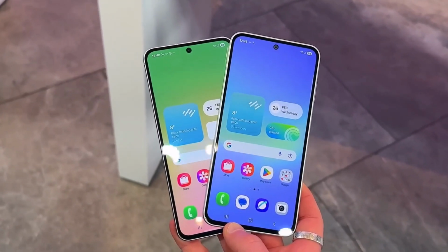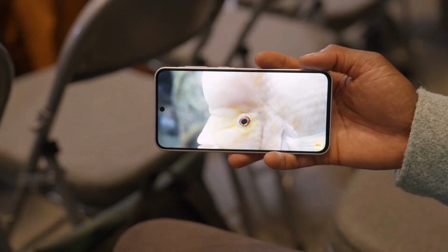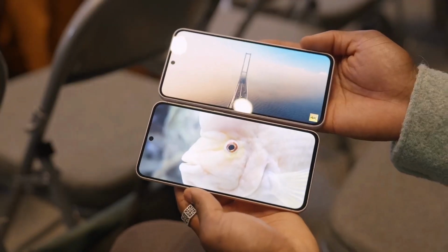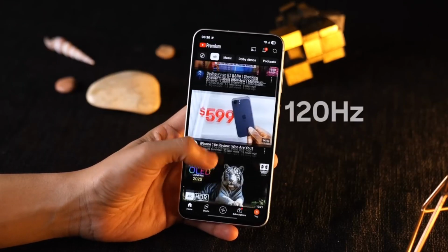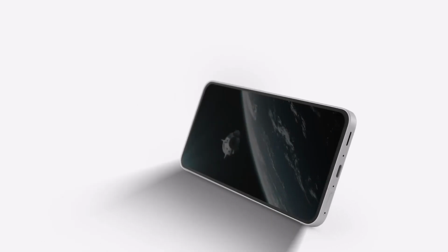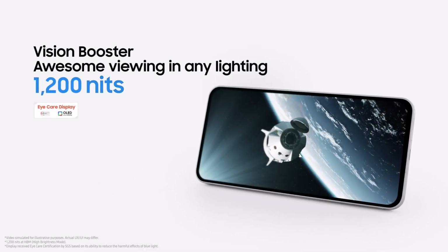Featuring a 6.7-inch Super AMOLED display with a 1080x2340 resolution, the A56 delivers vibrant visuals. The 120Hz refresh rate ensures smooth scrolling and gaming experiences. With a peak brightness of 1900 nits, outdoor visibility is exceptional.